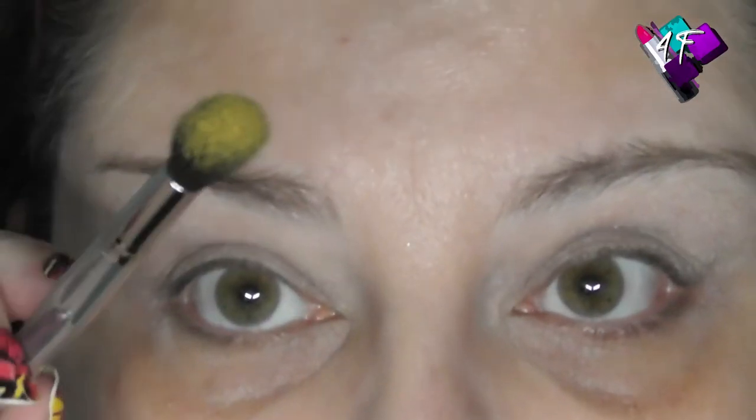Right, I'm going to start off with the shade Epic. Now, I've not used this particular palette before. This is brand new. I have used a Profusion palette before. So I'm hoping this is as good as that one was.